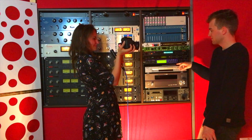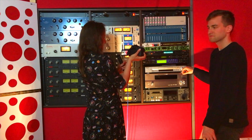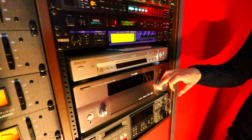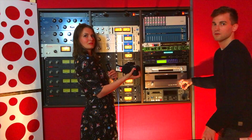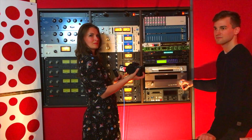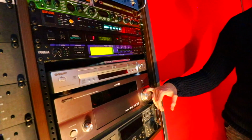A CD player, a high resolution CD player, which is a format Sony pushed for a while, but it didn't really survive. 7.1 audio receiver. Surround, yes. Surround receiver. Do you ever mix in surround? Not really, we could. Yeah. And we have a surround system almost set up. It's already in operation. We have a wireless AirPlay system.